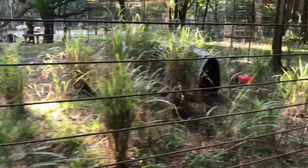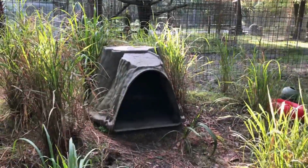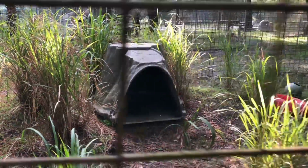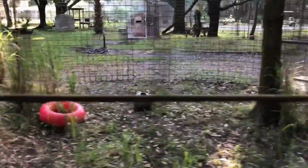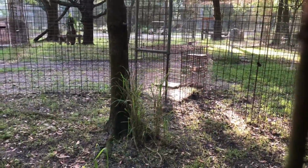He's got another den here. He's got a bunch of different sized dens. You'd be shocked to know that he actually really enjoys the smaller dens. They must be really comforting. Some more toys. And then he has another feeding lockout right there that has a water bowl in it.